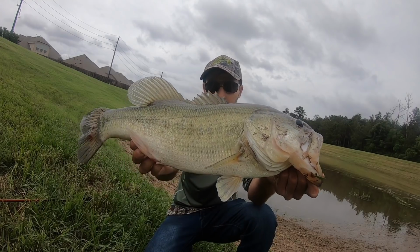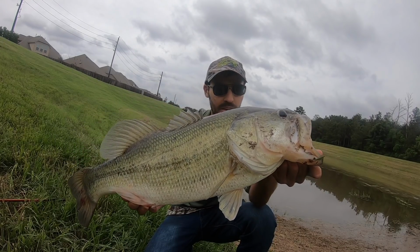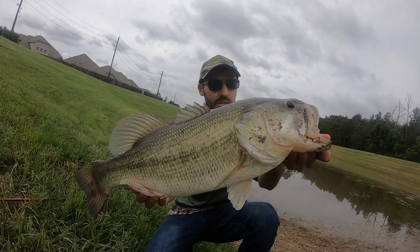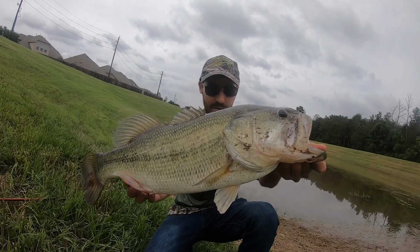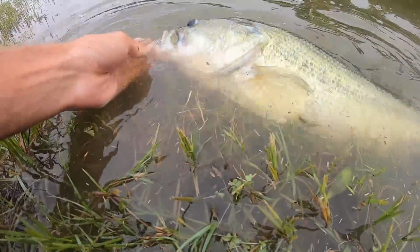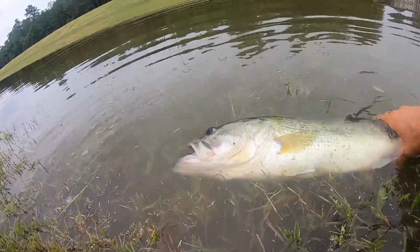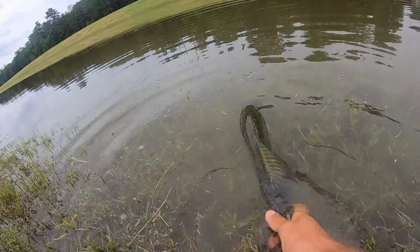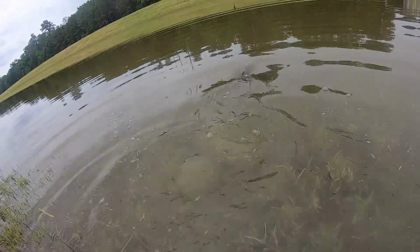That one was sitting just outside the tunnel, kind of where the other ones were sitting, just waiting for something to come through that tunnel, and then it would just pop it. That's awesome. That was a fun one. Can you make it out of here, baby? There she goes.